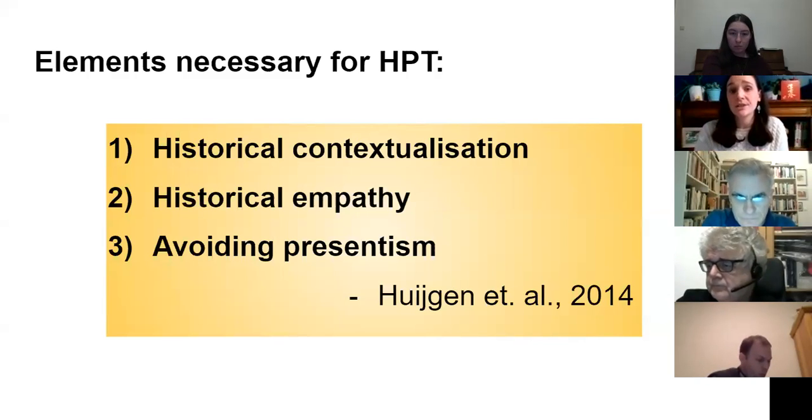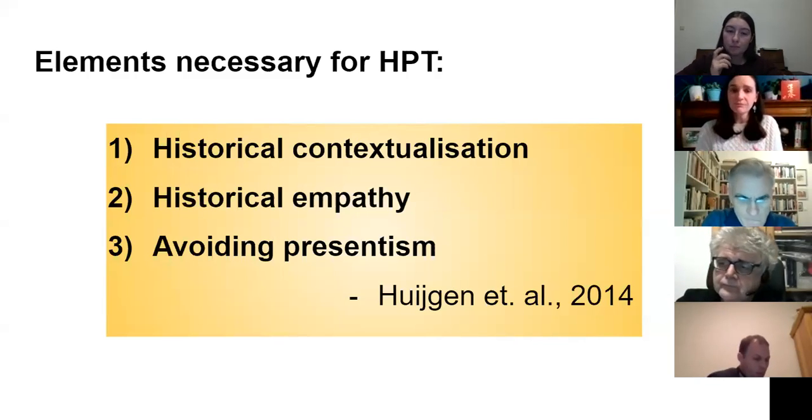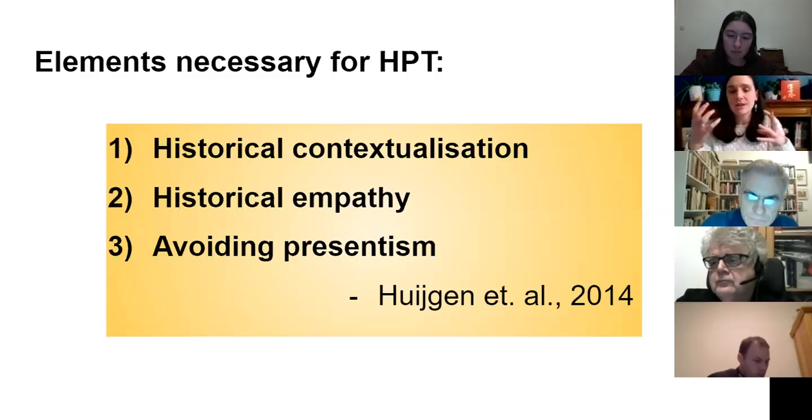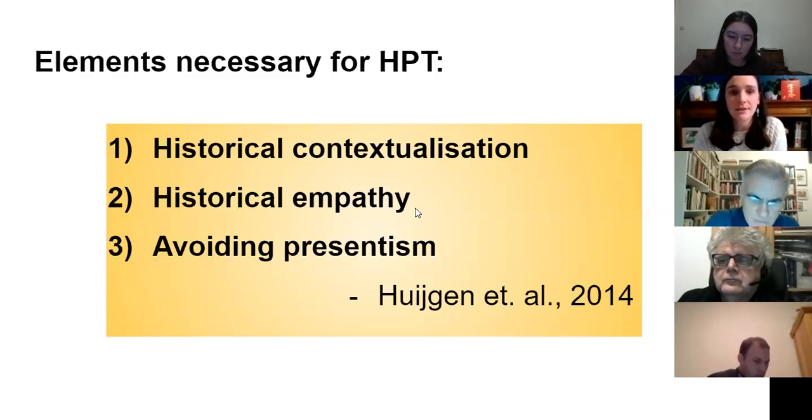So the first was historical contextualization. The second was historical empathy, which is interesting as Helen brought that up just a moment ago. And the last was avoiding presentism. So I'd like to talk a little bit about these in a little bit more depth, and what each of these elements means in terms of how we need to teach students to attempt, at least, to take the perspectives of people from the past.